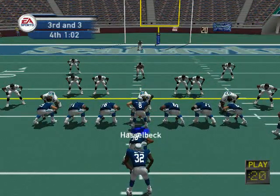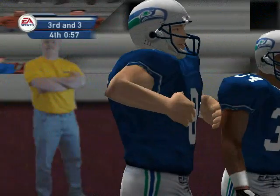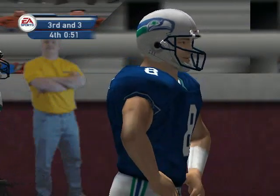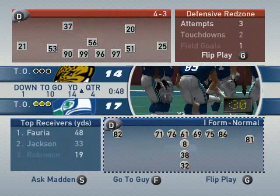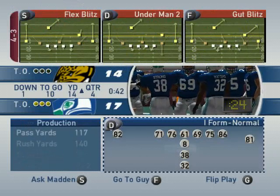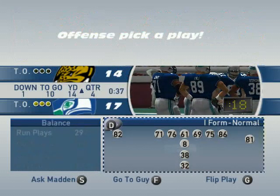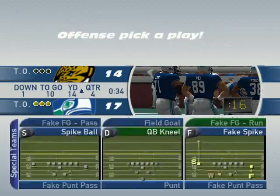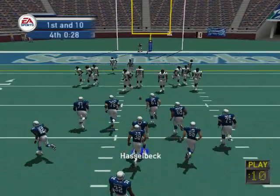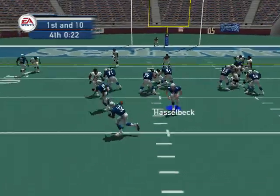In field goal range now. He hands it off. Waters through the middle. They better hurry if they want to get the play off in time. Ball on the 14-yard line. He gets the call.